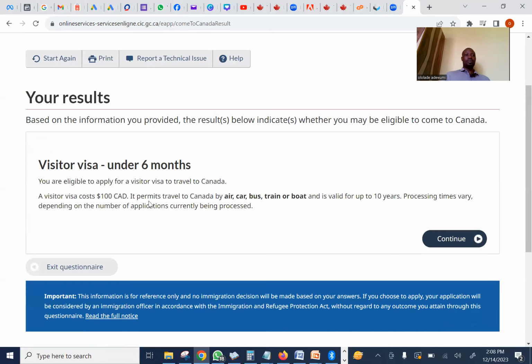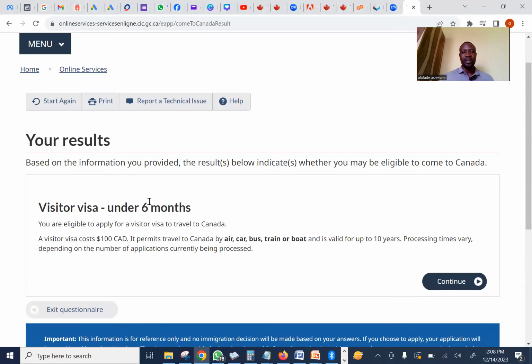This is your result now. Based on the information you provided, it indicates whether you may be eligible or not. You are eligible to apply for a visitor's visa. That means I'm eligible. The application fee will cost 100 Canadian dollars. You can read the rest. It permits travel to Canada and it's valid up to 10 years. So let me click continue.